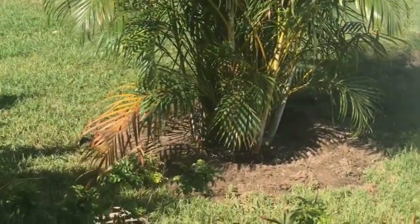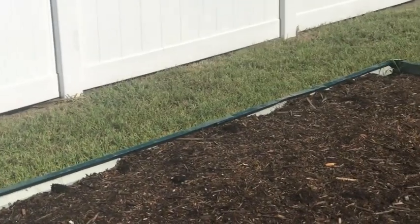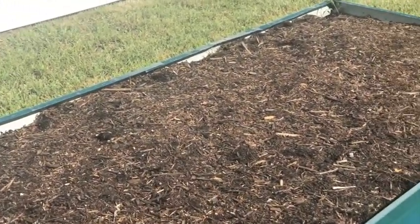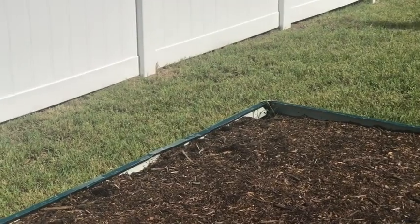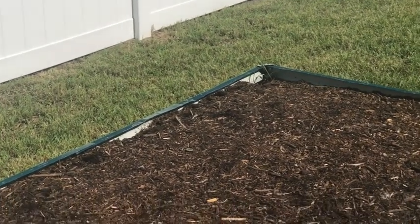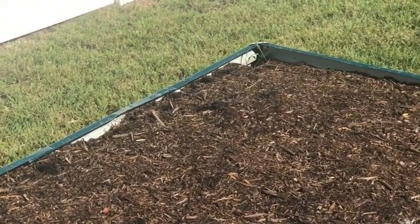I put some more Cape honeysuckle here. And over here I took the dirt from a lot of the plantings and made this raised bed. It's kind of too hot right now to start any of the vegetables that we'd like to grow there.